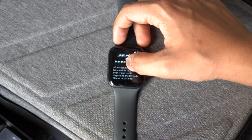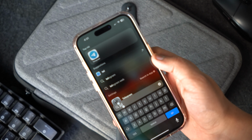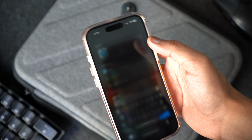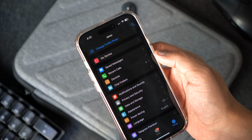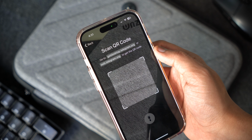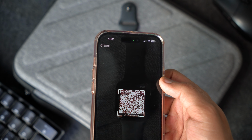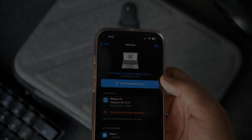Swipe right to find your login QR code. Now switch to your iPhone and open the Telegram app. Go to Settings, Devices and click Link Desktop Device. Scan the QR code that is being shown on your Apple Watch, wait for a few seconds and you should be able to log in into your Telegram account on the watch.